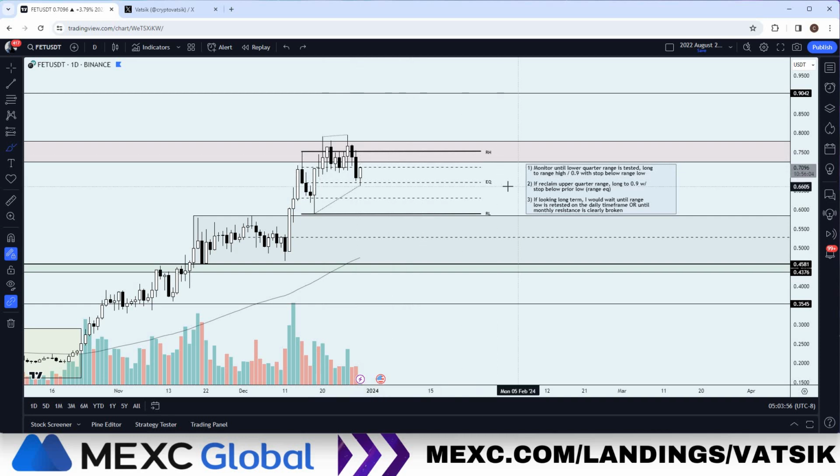So the scenario for 2 is if we put in a red candle here and it does not breach this low and we're able to push back up above that EQ, quarter EQ right here, and start to confirm that reestablished SR level, that would be perfectly fine for me to take a long, anticipating a breakout of the range high and again looking at 90 cents as a target, and my stop loss would be below the prior low that's been confirmed right here.